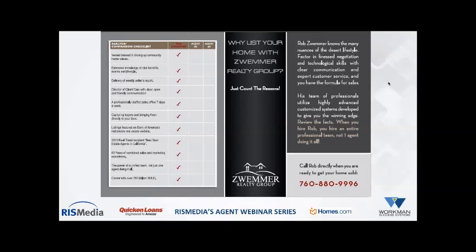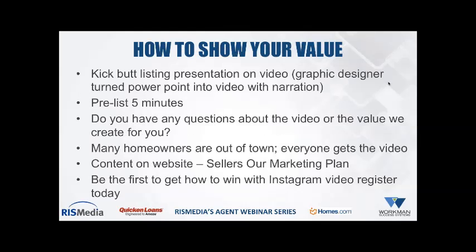So farming postcards, we send them out at least once a month, and in some communities twice a month. Your stuff is very sharp. Yeah, I just think it's very professional. It's laid out nice, and you give good value as well as promote yourself. Farming is still a big, big technology. All over the country, we're still seeing big successes with it.